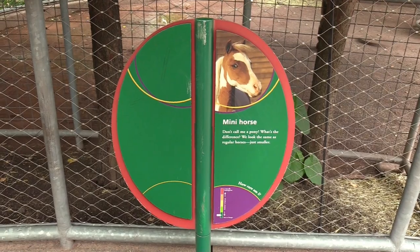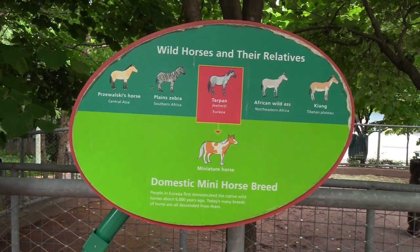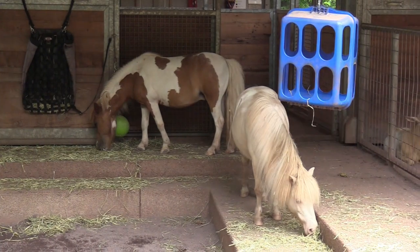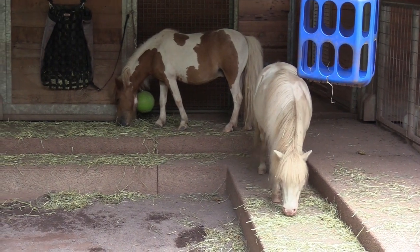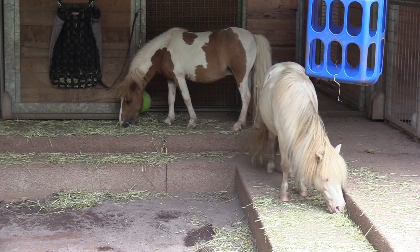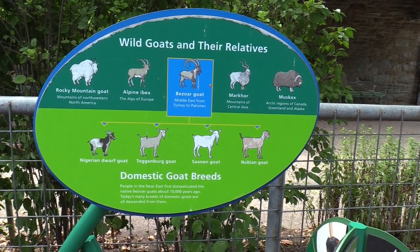All right, they got mini horse. Got wild horses and their relatives and domestic mini horse breeds. Oh yeah. These guys are having trouble speaking today, you know, because they're a little hoarse. I know, it's horrible, I'm sorry. Can't help it. I got wild goats and their relatives and domestic goat breeds.